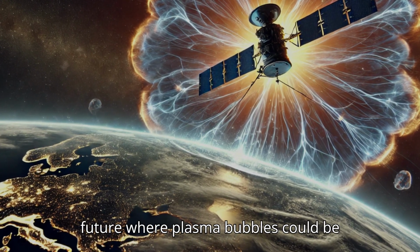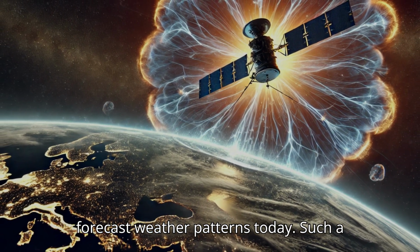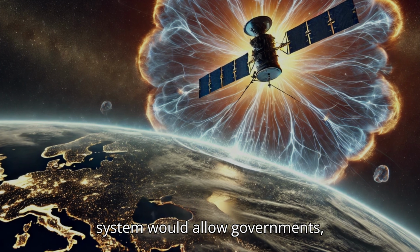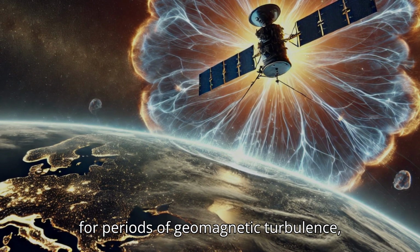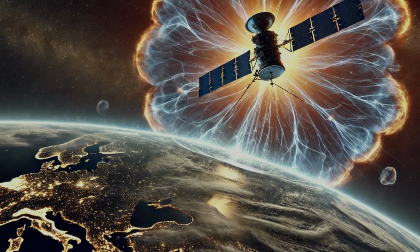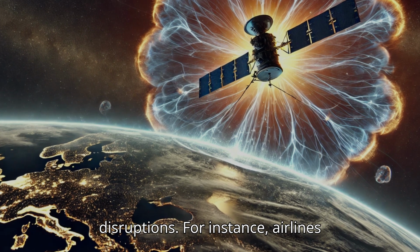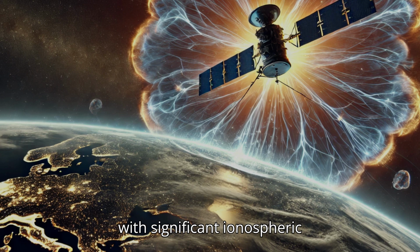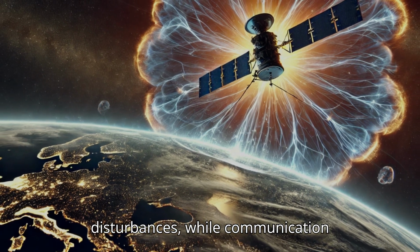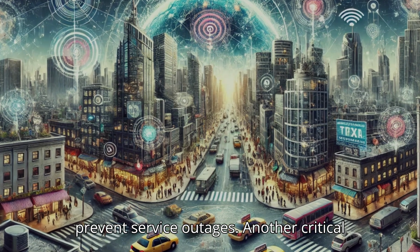Imagine a future where plasma bubbles could be predicted and tracked much like we forecast weather patterns today. Such a system would allow governments, industries, and everyday users to prepare for periods of geomagnetic turbulence, minimizing the impact of EPB-induced disruptions. For instance, airlines could adjust flight paths to avoid areas with significant ionospheric disturbances, while communication companies could reroute signals to prevent service outages.